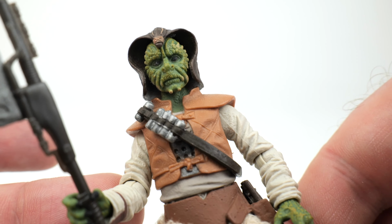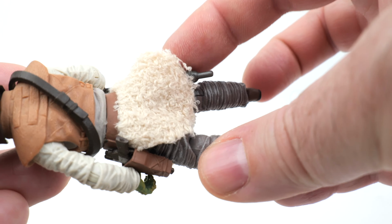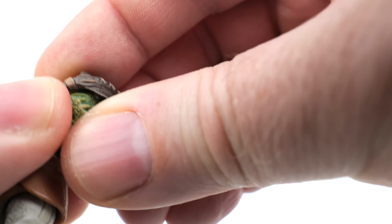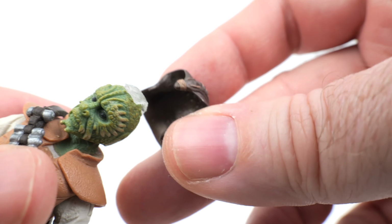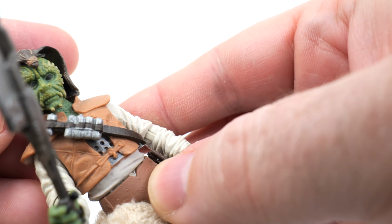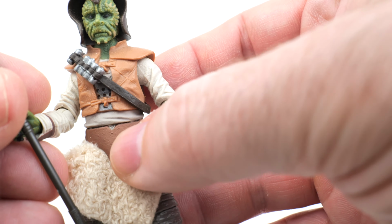My main complaint, or my only complaint about this figure, is that the helmet has a tendency to fall off. And so I ended up putting a piece of double-sided tape underneath it just to keep it on there, as you can see, just kind of a non-permanent solution to that problem. I didn't want to lose the helmet. But otherwise, really good and looks very impressive in a Jabba's Palace display.